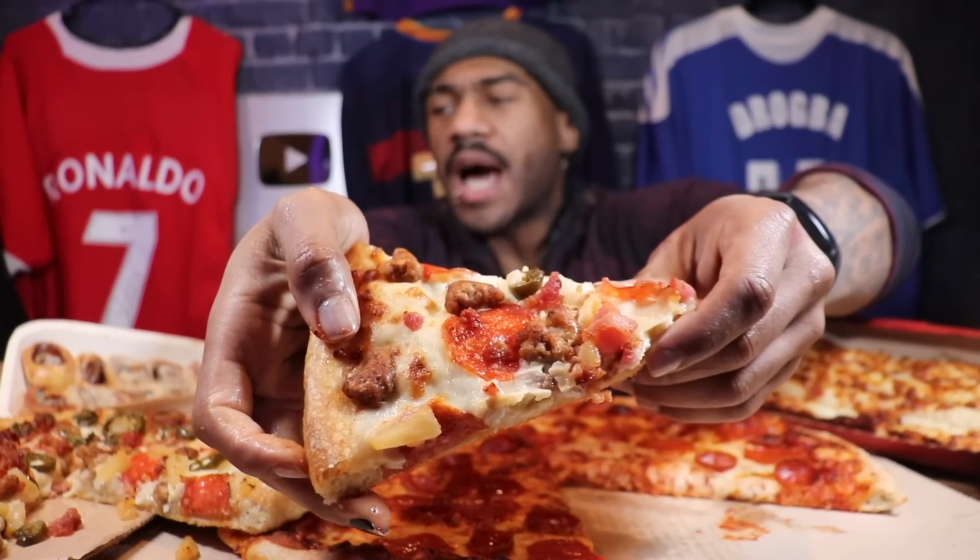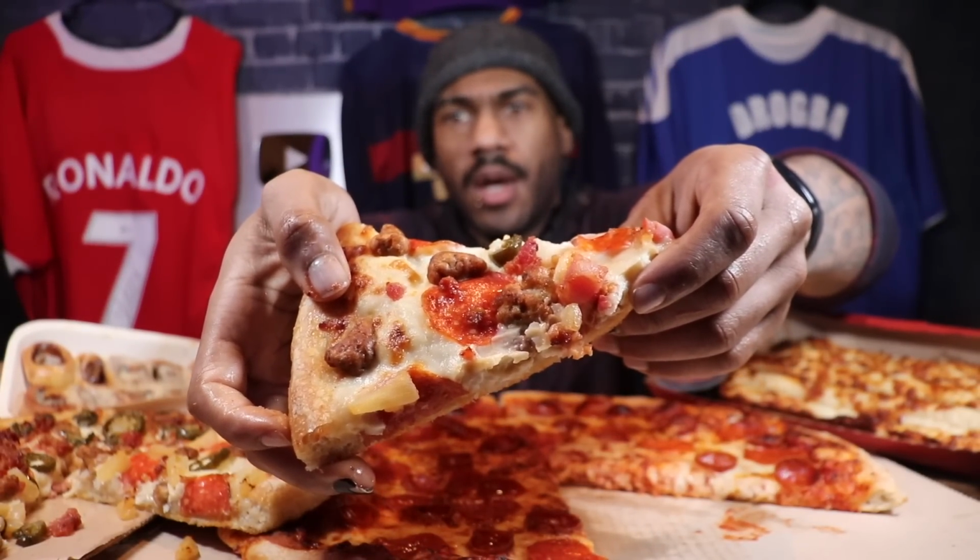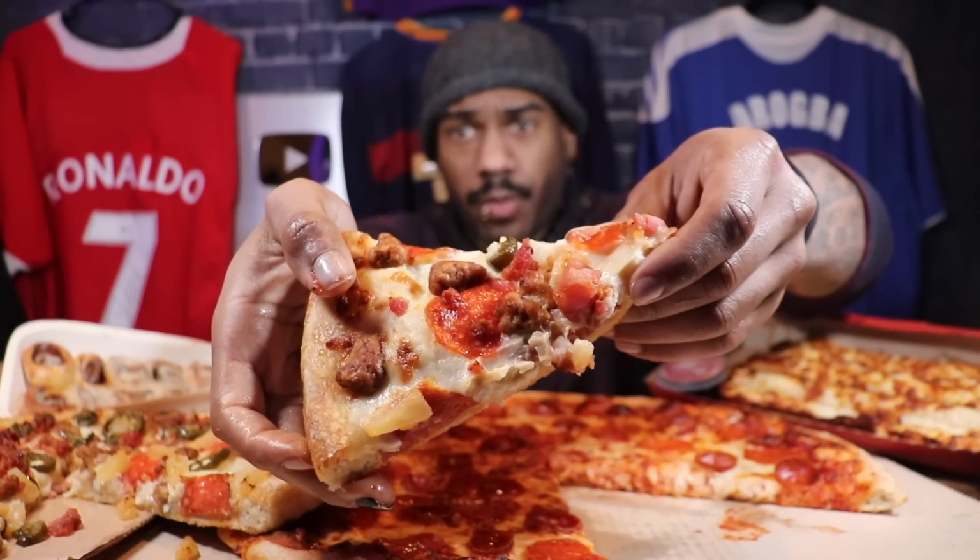Garlic parm crust, got it loaded. So I got jalapenos, pineapple. I have the bacon and as well as the spicy Italian sausage. That's not Toretto. I don't know who that is, because that sounded like a boat motor.